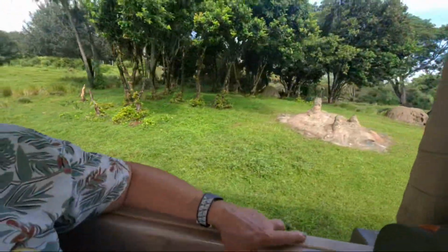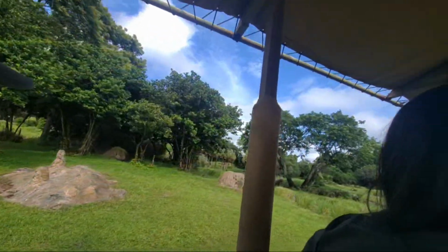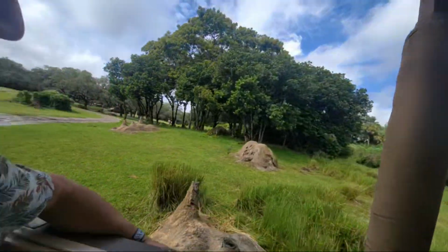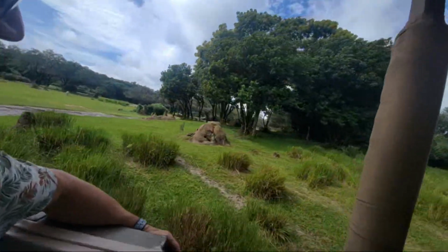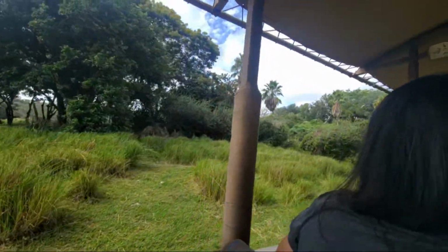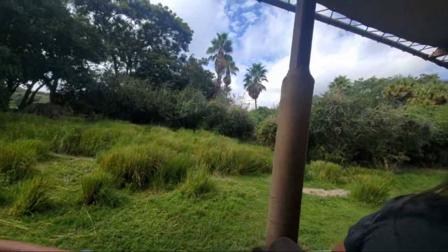Look at that cool rock. Termite. Yeah, I know. Is that a termite mountain? Is that a mountain? Not the same size. Weird thing. Looks like some holes in it.